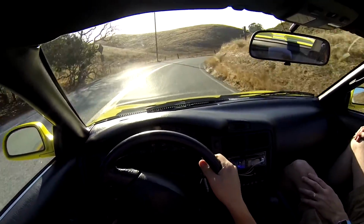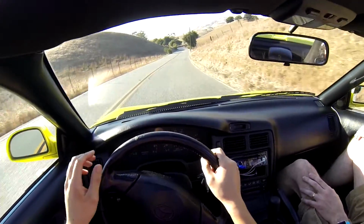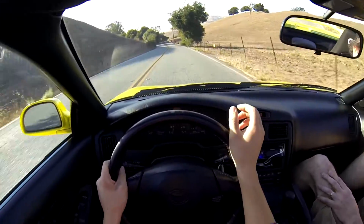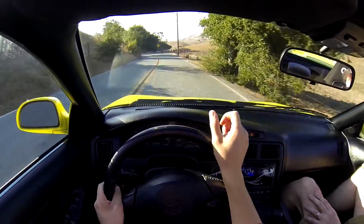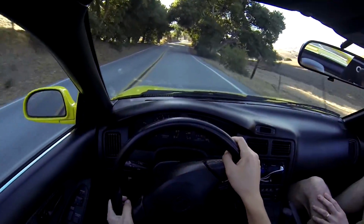kind of has a dual personality to it. Like below 3,000, it feels like you got like 80 horsepower, but then once you're up in the 4 to 5 to 6,000 RPM range, you really feel like you're getting that full 230 to 240 horsepower, and it keeps building all the way to redline. So I really like that aspect about it.